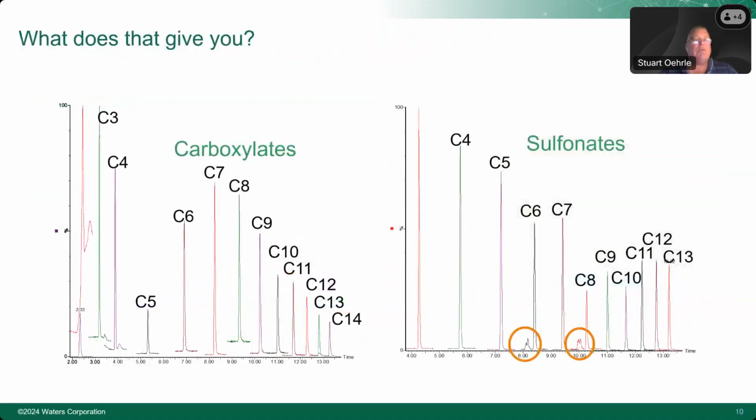So what does that give you? The column gives you the separation power. The mass spec gives you the selectivity and sensitivity. And you can extract, in this case, you're seeing here carboxylates and sulfonates of PFAS. Those can all be done in a single run. We've simply extracted them out here to show you that you can easily look at them.